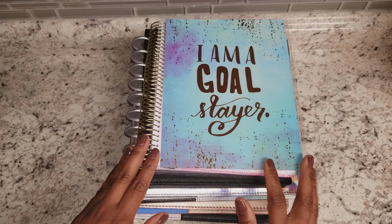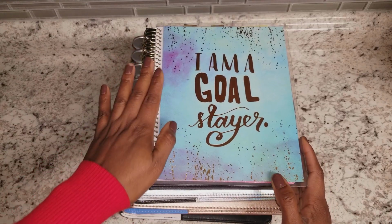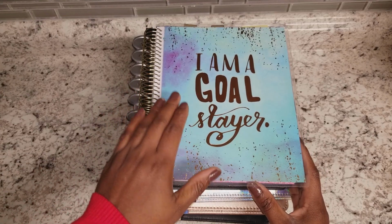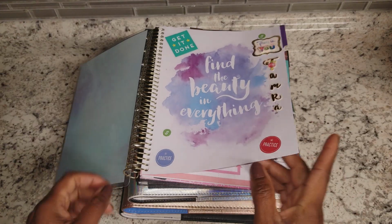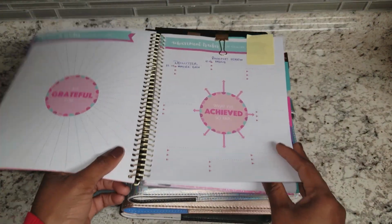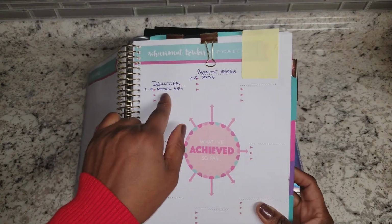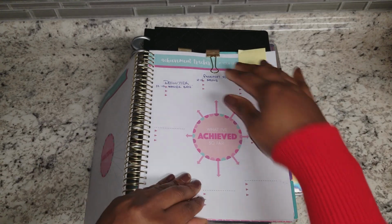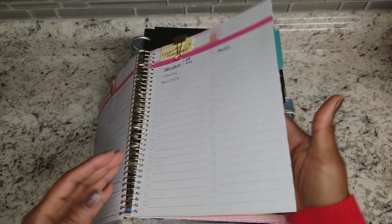My second is my goal planner for 2018. Now, this planner is strictly for my goals. All of my goals are listed in here. And I will be doing check-ins. I'm not using all the pages, as you can see. And as I accomplish a particular goal, I'm now writing it down in this achieved section. I'm not going to be using all the pages as I said in this planner.